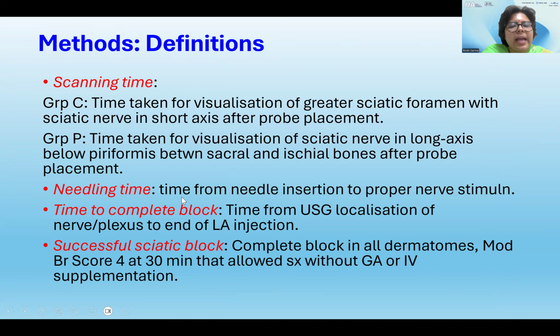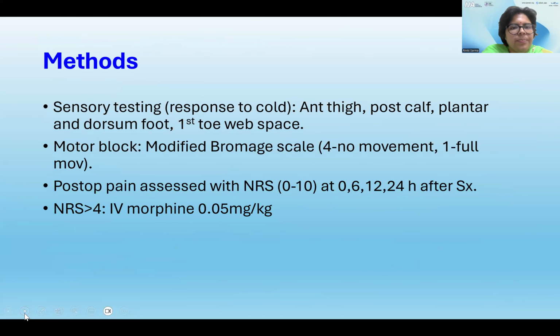The needling time is the time from needle insertion to proper nerve stimulation. The time to complete block is the time from ultrasound localization of the nerve plexus to the end of local anesthetic injection. Successful sciatic block is a complete block in all the dermatomes and a modified Bromage score of 4 at 30 minutes that allowed the surgery to proceed without converting it to general anesthesia or need of any IV supplementation.